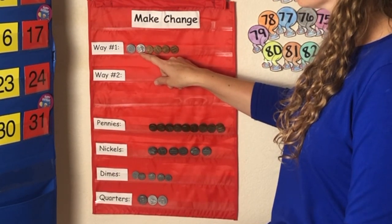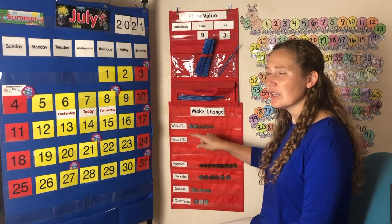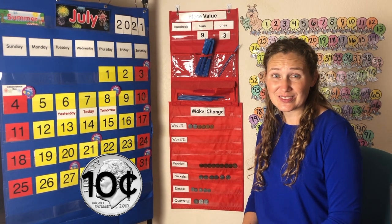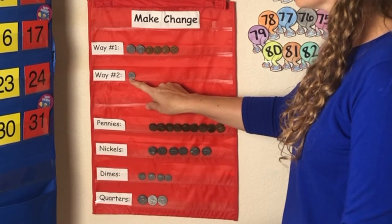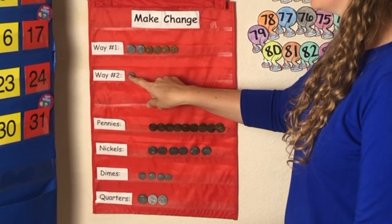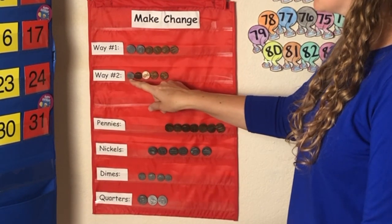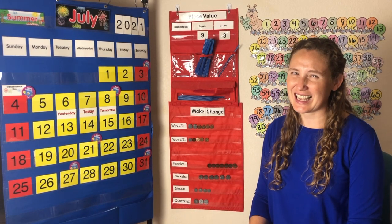When I counted these 2 nickels, 5, 10, 2 nickels makes 10. We have a coin that's worth 10. It's called a dime. Could we use a dime instead of 2 nickels? Let's do it. 10 cents. Now we'll just need to use pennies again, worth 1. 10, 11, 12, 13, 14. 1 dime, 4 pennies. That's another way to make 14 cents.